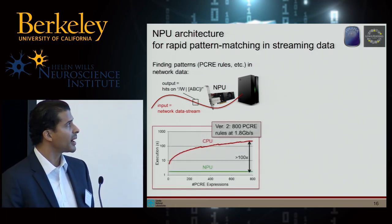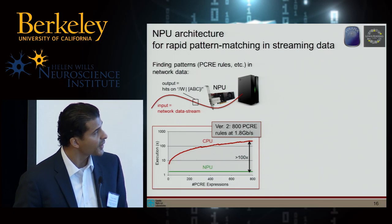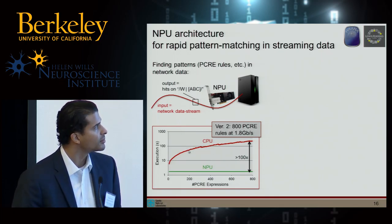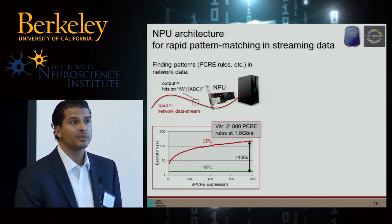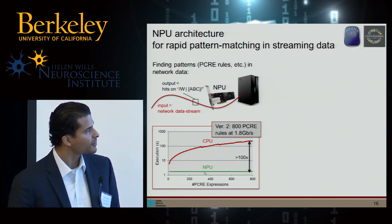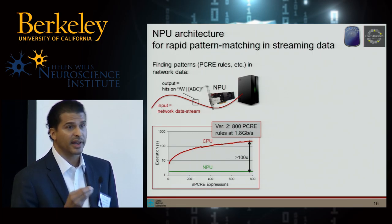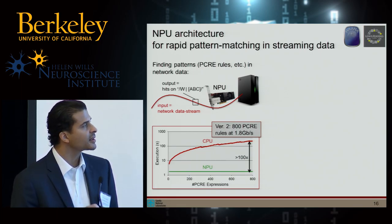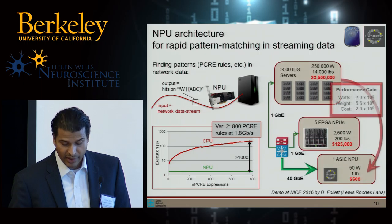And so when we start to think about how this neural processing architecture compares to more conventional CPUs, if you think about how a system like this would work with a conventional von Neumann architecture, as you increase the number of expressions that you're looking for, the execution time just dramatically increases because of the serial nature of how conventional von Neumann architectures work. But when we started using our second version of our neural processing unit, what we can see is that we get dramatically increased speeds in terms of the number of rules that we can actually look for in data streams. So a 100x increase in our ability to look for these patterns in streaming data was something that was a very nice demonstration.